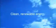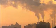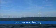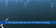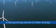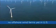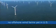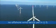Wind power. It's the most readily available, cost-effective source of clean energy on Earth, a practical alternative to climate-changing fossil fuels. And offshore wind farming is one of the fastest-growing ways of generating clean energy. There are currently more than 500 wind turbines operating in open seas, from Ireland to Sweden. The United States, however, has yet to develop a single offshore wind farm. Some are concerned that wind turbines will be too visible from our shores.